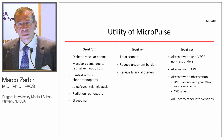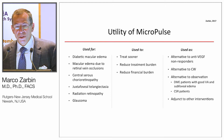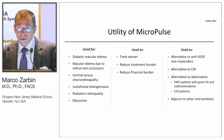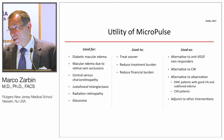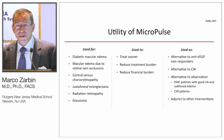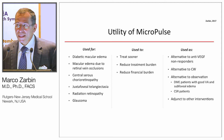So areas where micropulse laser, I believe, has been shown to be effective in treating are diabetic macular edema, macular edema due to retinal vein occlusion, central serous retinopathy, as I showed you, juxtafoveal telangiectasia, radiation retinopathy, and also for glaucoma. It works on the same principle of the pigmented cells of the trabecular meshwork as it does for the retinal pigment epithelium. Thank you for your attention.